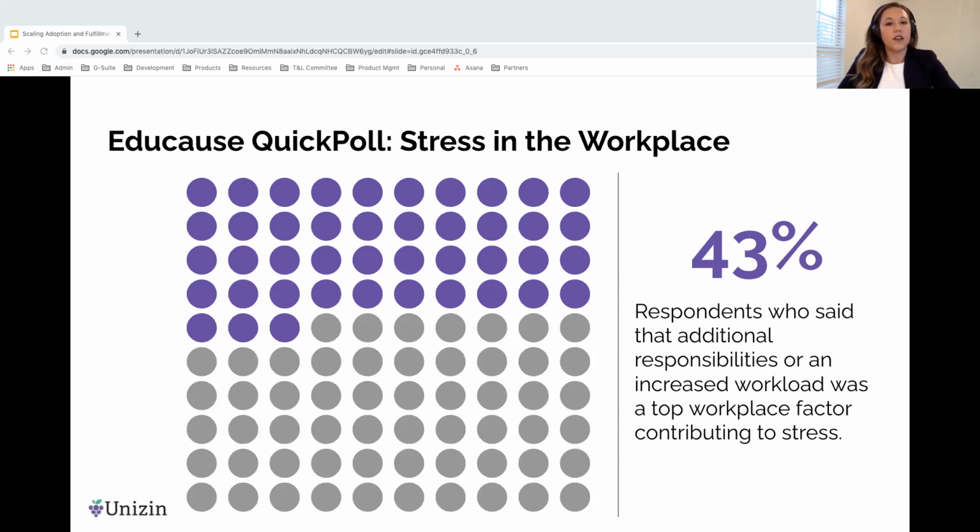As instruction shifted online over the last year, institutional IT worked tirelessly to support this effort, and we at Unizin have been speaking with those institutions and really hearing about just the amount of work and effort that has been put into getting those courses online over the last year.